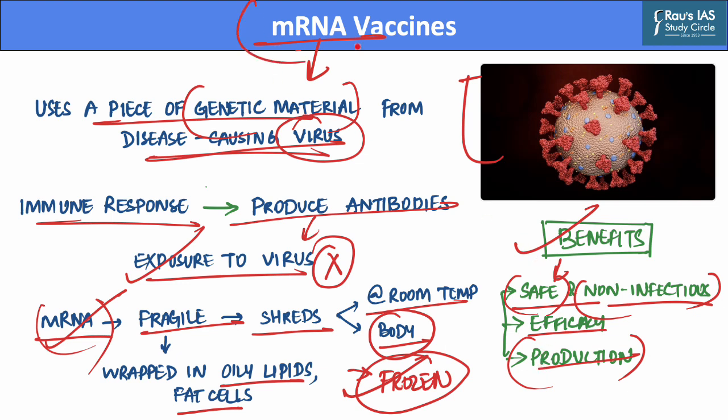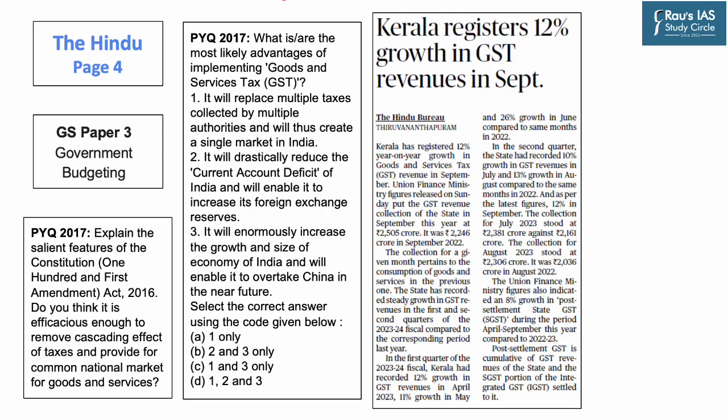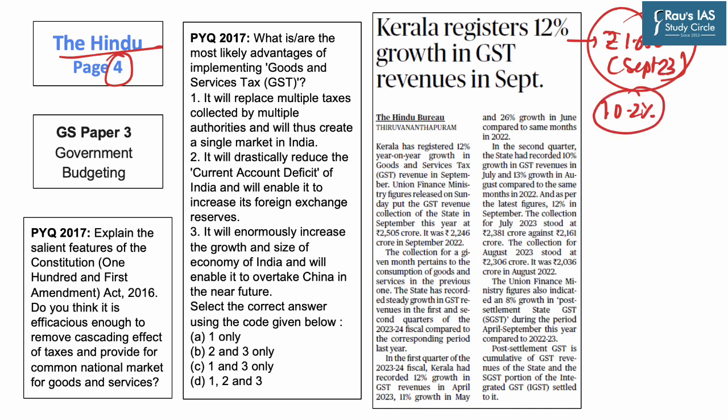Hence, this was all for today's discussion on mRNA vaccines. Now, moving on to the next article of the day, which appeared on page 4 of today's Hindu newspaper. The GST collection rose to rupees 1.63 lakh crores in the month of September 2023. This collection shows a 10.2% increase from the corresponding period of last year, that was September 2022. The article highlights that the GST collection of the state of Kerala registered a 12% growth in the month of September. Hence, this news highlights the significance of the GST taxation regime in increasing the revenues of the indirect tax collection.